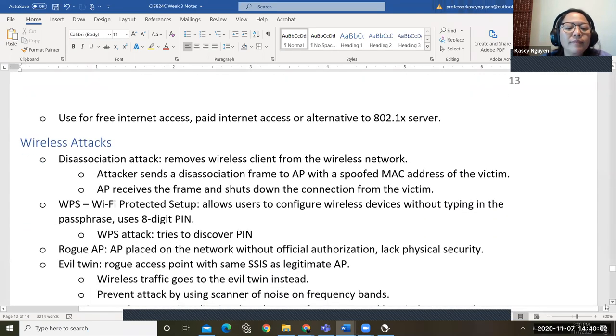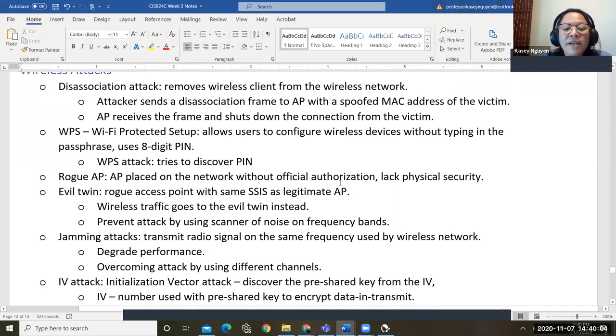Okay. So here it talks a little bit about each type of attack. You can take a look at how jamming is done. That is just degrading the performance of the signal. It saturates the signal. They can use actual hardware to do it.